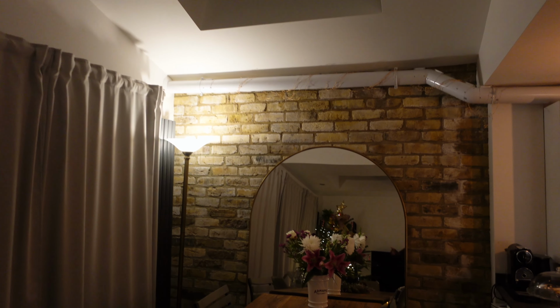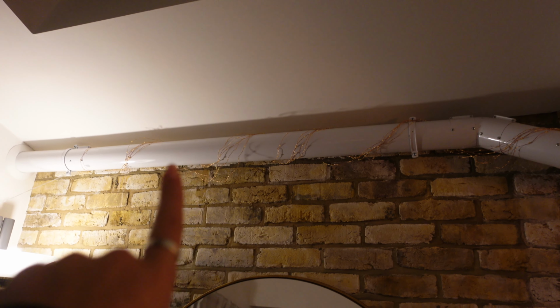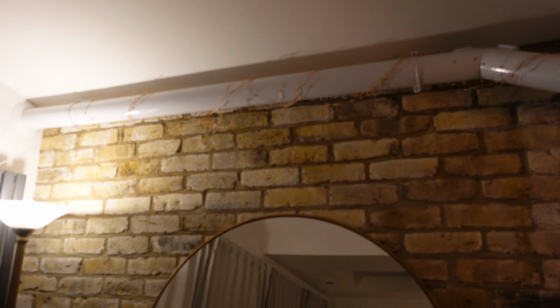There's nothing in my bedroom. I guess I could go above my bed, or maybe I could dangle them from the pipe up here. I've also got fairy lights running all the way along the pipe so that when I turn off these slightly brighter lights, I can put those on, which is really nice.